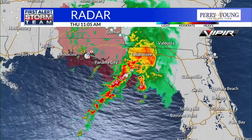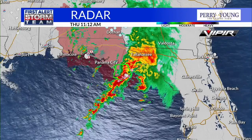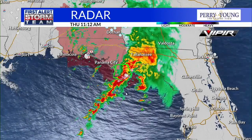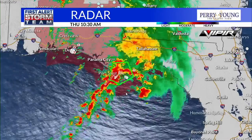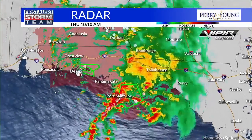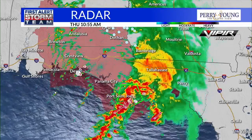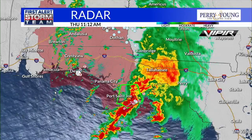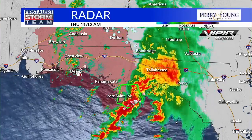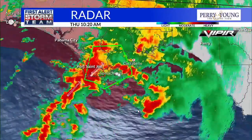So thankfully, that system has weakened pretty rapidly. But for us, it is the banding still rotating through. And even after we get rid of this main feeder band, we still will have pop-up showers and even the possibility of a thunderstorm, even the possibility of a tornado, albeit that risk is much, much less, but there is that possibility. So certainly want to keep our guard up as we go through the rest of this afternoon.